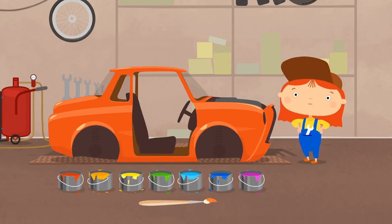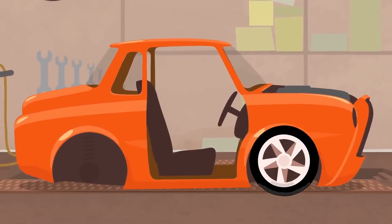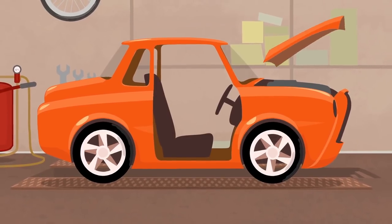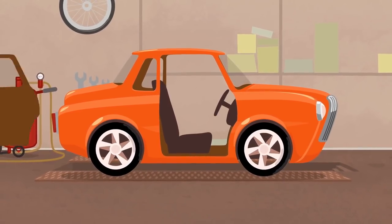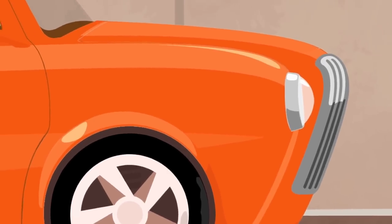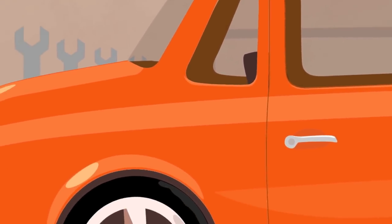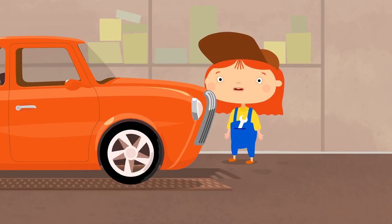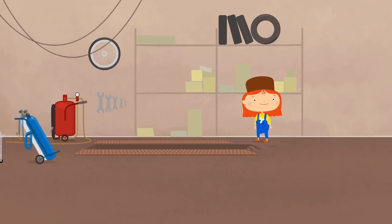Beautiful. Now let's reattach the removed parts. New wheel. The hood. The radiator grill, front lights and rear lights, and the doors. The car has turned out bright and shiny, like an orange. Little car, the repair is finished. You can go now. Thank you, Dr. McWheelie. Until next time.